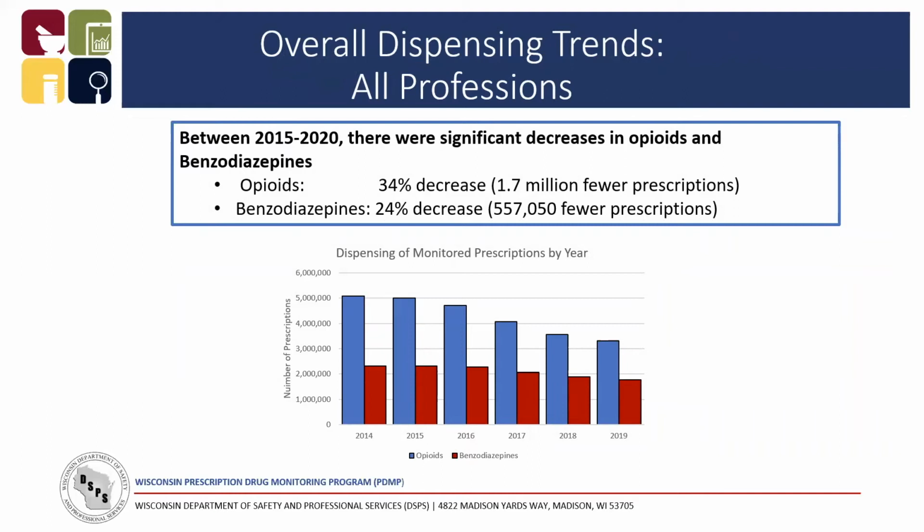In addition to descriptive actions, statistically, we have also seen changes of prescribing and dispensing behaviors. The bar chart shows an increasingly downward trend of the overall dispensing in opiates and benzodiazepines for all professions in Wisconsin. In the past 6 years, opiates dispensing has a significant decrease of 34%, and it is a 24% decrease for benzodiazepines.